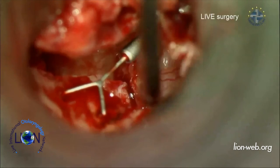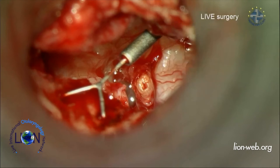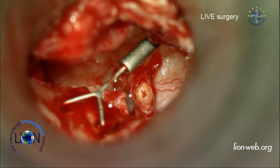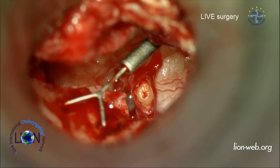So can I just be devil's advocate here? Why do you not put the MRP in afterwards, now you know it fits? Sorry? Why don't you take the MRP out and then put that in after? No, because it's not possible then, because you don't know exactly the length. If you take the MRP out, then you need to place it, measure, and then remove the MRP. I think it makes these things more complicated. If necessary, we can just push the malleus anteriorly and then put it back because it's very flexible, so you can adapt that. So it's not a problem.